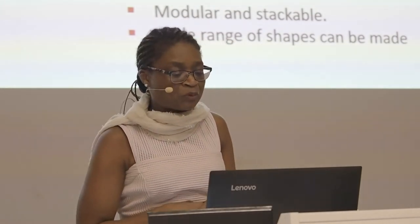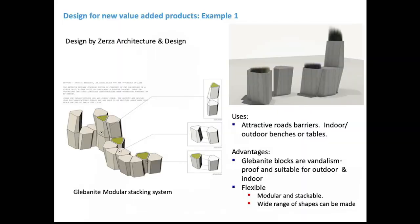This is a glebonite modular stacking system. Its uses are for attractive road barriers or for indoor and outdoor benches or tables. The advantage is glebonite blocks are vandal-proof, and so it's suitable for indoor and outdoor. It's flexible because it's modular and stackable, and a wide range of shapes can therefore be made.